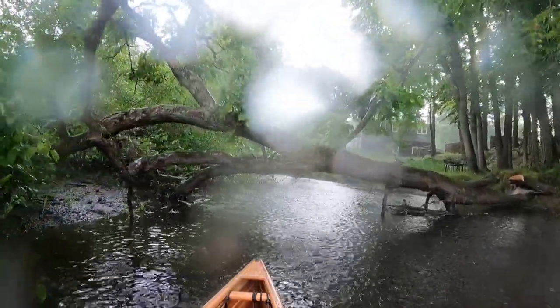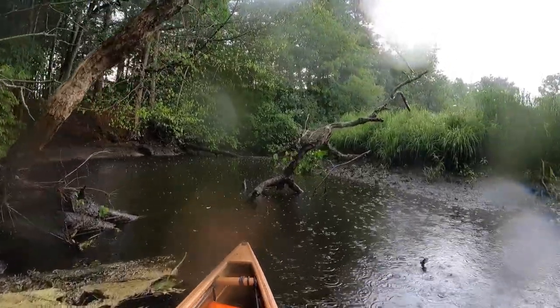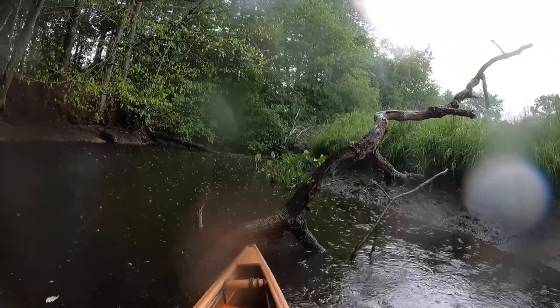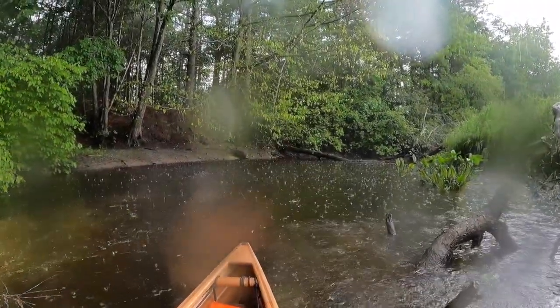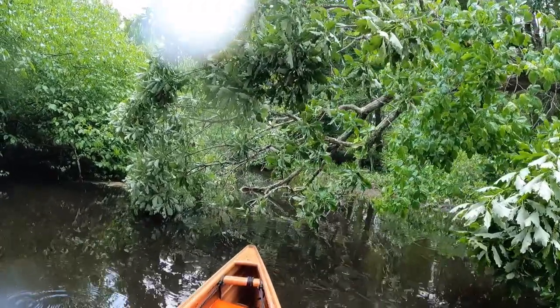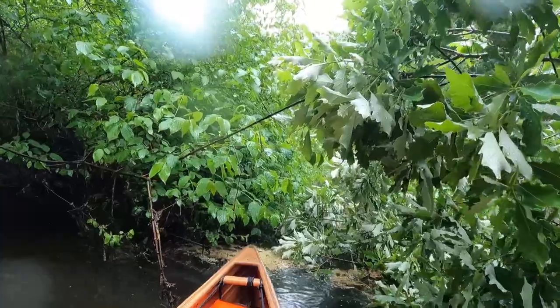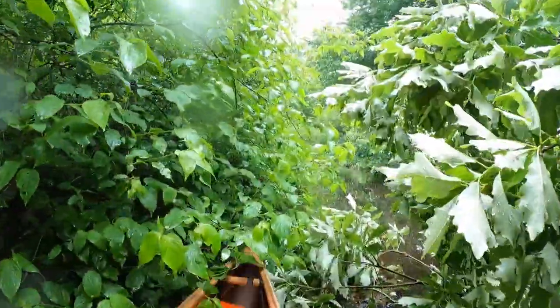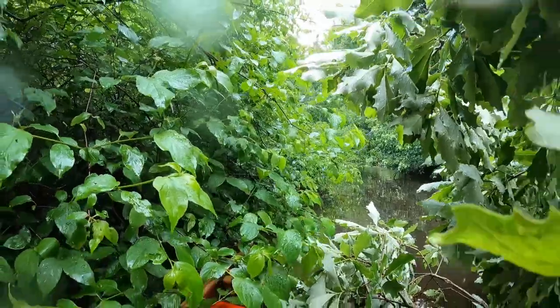I don't know if I have to go in the camera. Oh man, there's a way through there and it's got poison ivy. Be able to just squeeze through. Caught in something up there.